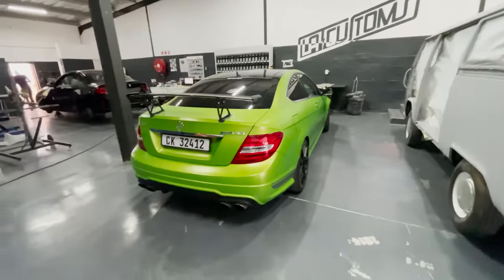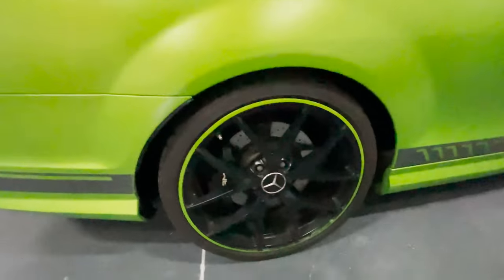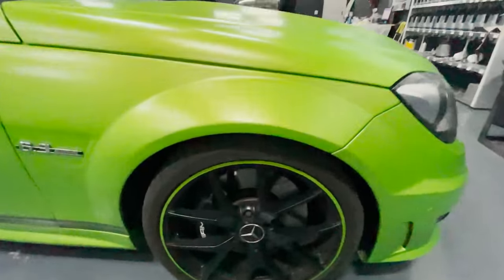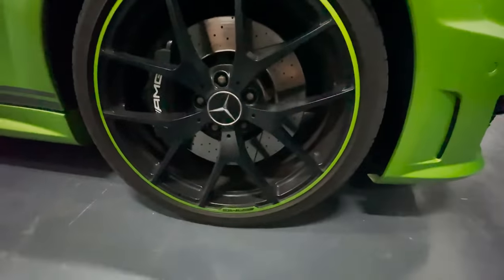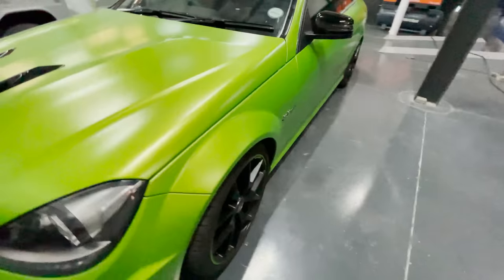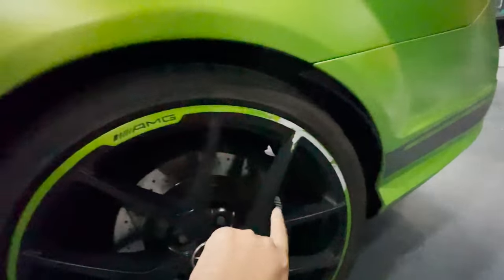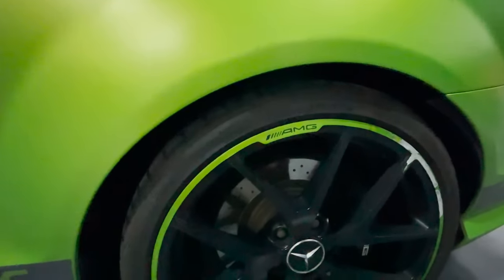And then we have a C63 Legacy Edition in for rims. So I'll show you the damage here, over here on the bottom lip. It's damaged on this rim, you can see here on top. Sorry, that's the compressor. Then we have damage. This rim's not so badly damaged, but this rim here is badly damaged. So yeah, you can see that's quite bad. We need to do all this over again and make this rim look beautiful again.